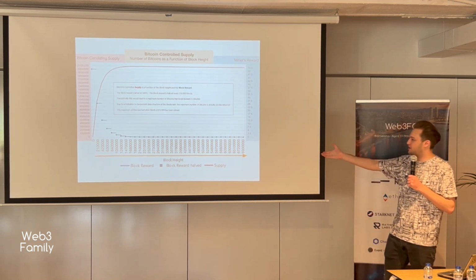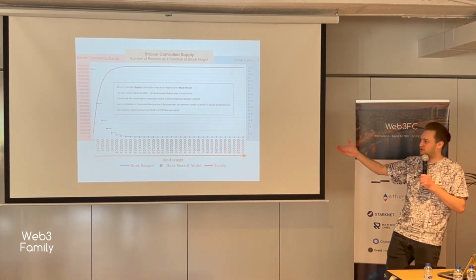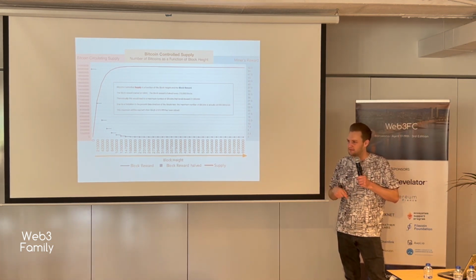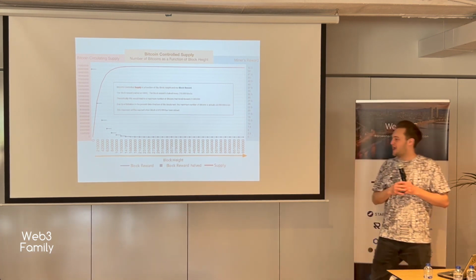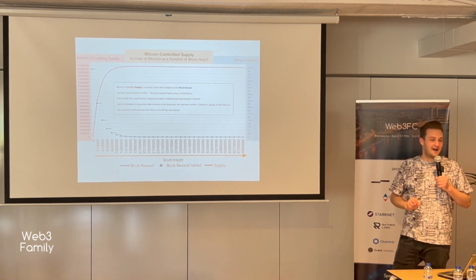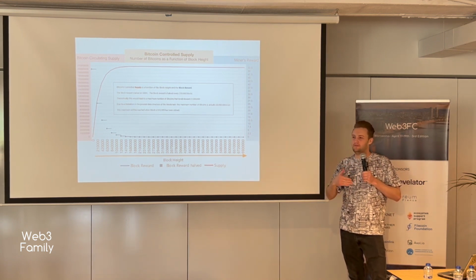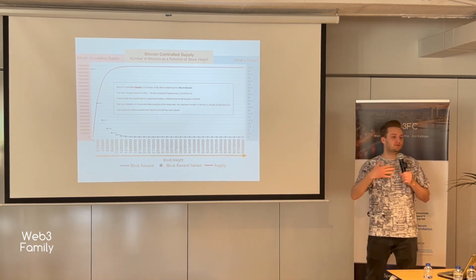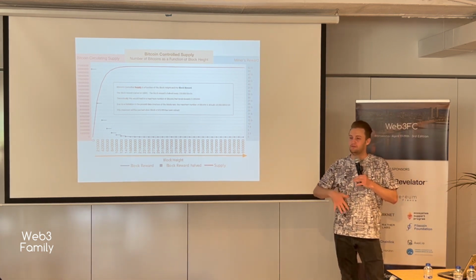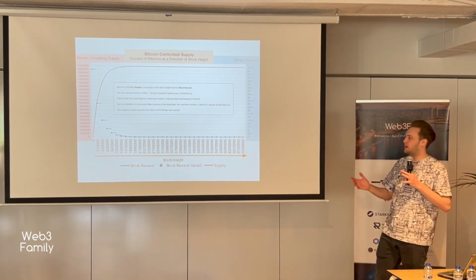And this is probably my favorite chart in all of technology. This is the Bitcoin controlled supply chart. Many of you probably know it's the Bitcoin halving today, yesterday, tomorrow, who knows? Tonight. Yeah. Great. 11:30. Yes. So what this means is that the amount of Bitcoin that a miner is going to receive for the same amount of electricity they're going to spend, or the amount of Bitcoin that they will receive for mining a single block, is going to be cut in half.